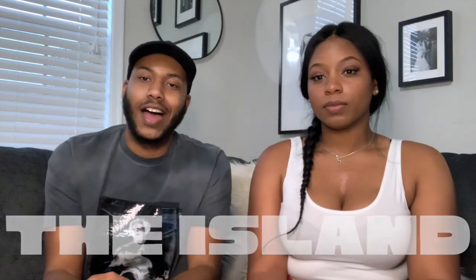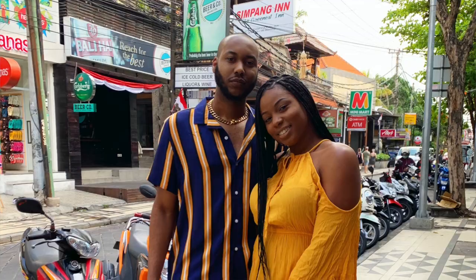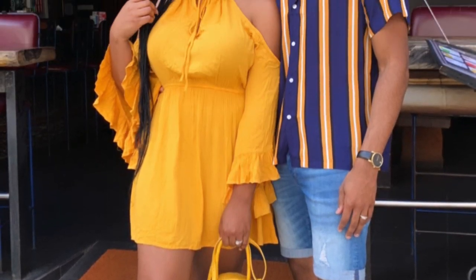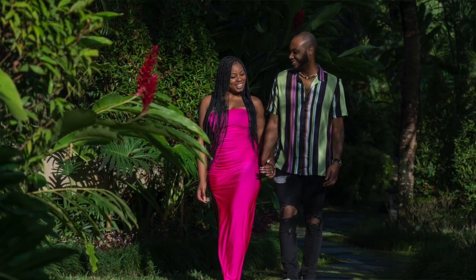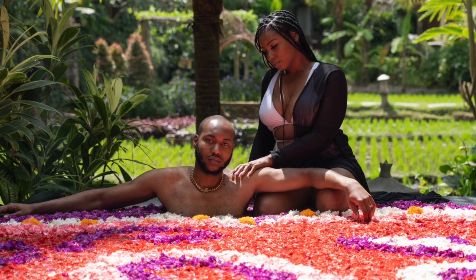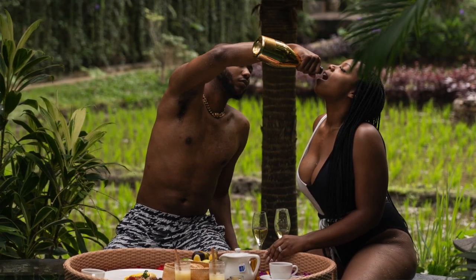Number two, the island. When we visited Bali, we stayed in three primary locations: Ubud, Seminyak, and Kuta. Kuta gives very urban and inner city type vibes. There's a lot of people, busy traffic, and small shops everywhere you look. Now, Ubud, on the other hand, is the complete opposite. It's extremely relaxing and peaceful.